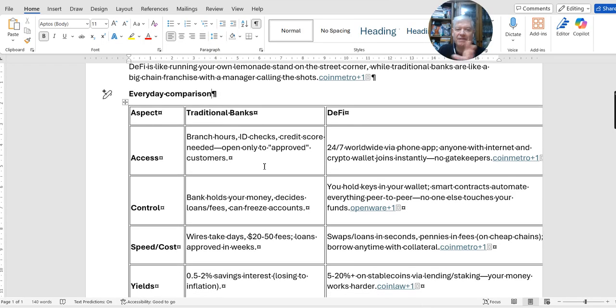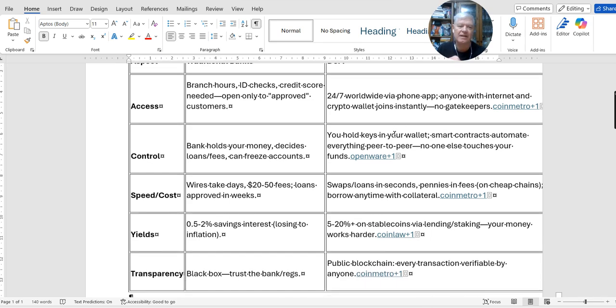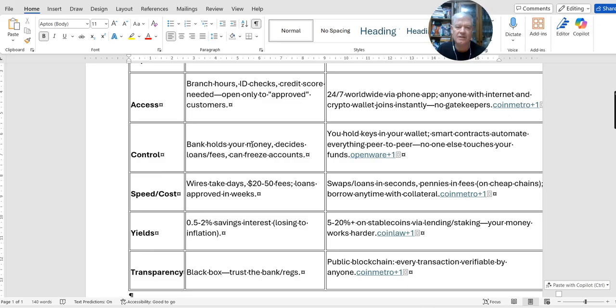And we can actually have a look at the different aspects here. Traditional banking: it's ID checks, credit score, open only when the banks are open, and you have to get approved, and all this rubbish. In DeFi, it's active 24/7 worldwide via an app on your phone or your laptop. No gatekeepers, accessed instantly. How cool is that? Then you got control. Banks hold the money, decide loans, fees, and can freeze your account. With DeFi, you hold the keys in your wallet.